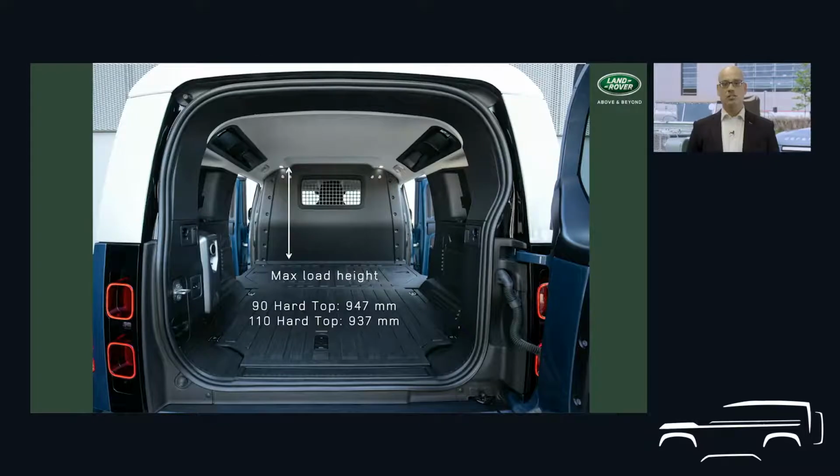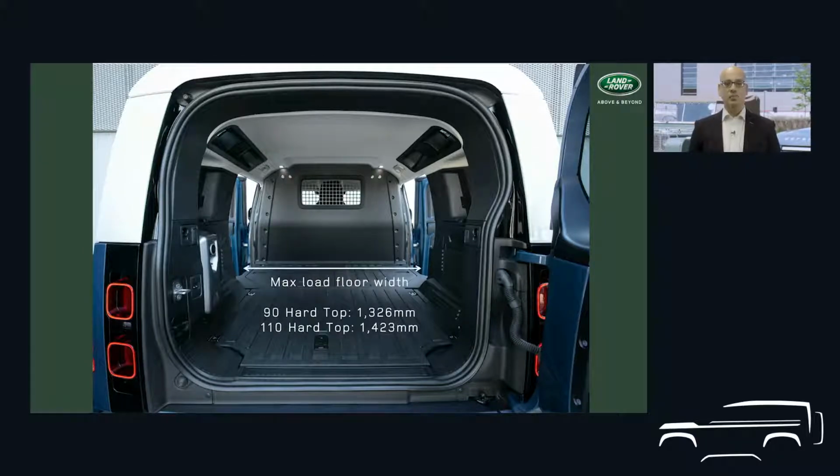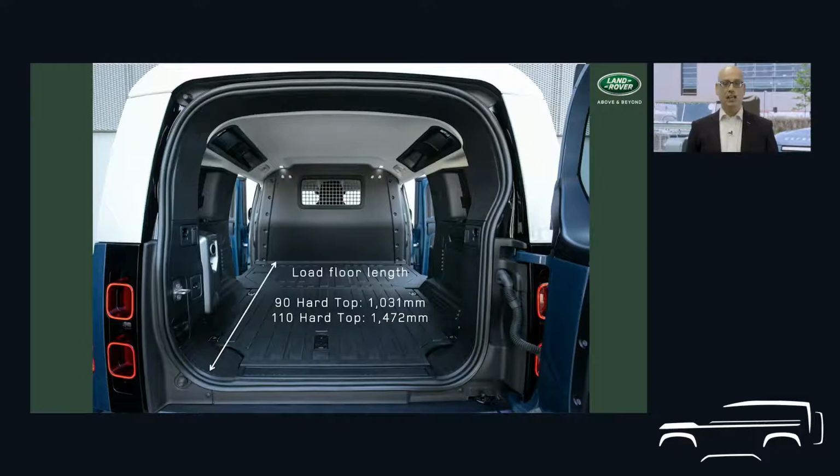Now we've looked at the practical touches found in the Defender hardtop's load space, but how big is it? Starting with the maximum load height, the hardtop offers up to 947 millimetres of space on the inside. In terms of the load floor width, the 90 hardtop offers a maximum of 1,326 millimetres, while the 110 hardtop provides slightly more, at 1,423 millimetres. This is down to the slimline door cards fitted to the 5-door body, which have been specifically shaped to optimise cargo space. Finally, the maximum load floor length of the 90 hardtop measures 1,031 millimetres, while the 110 hardtop offers 1,472 millimetres from the rear of the vehicle to the bulkhead.